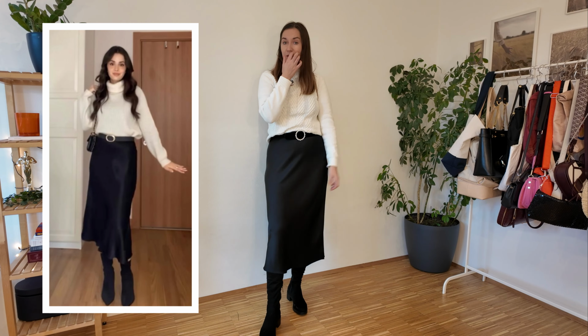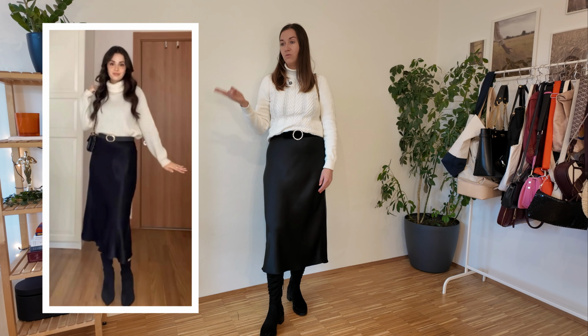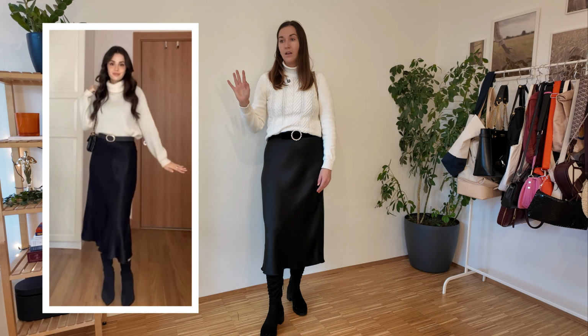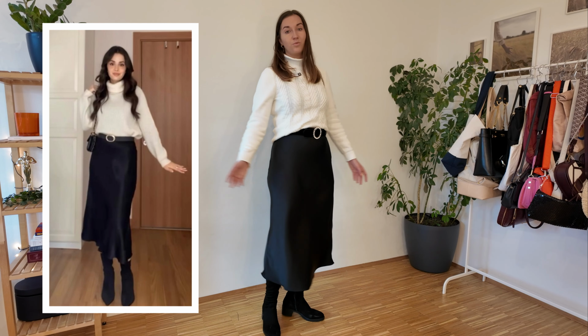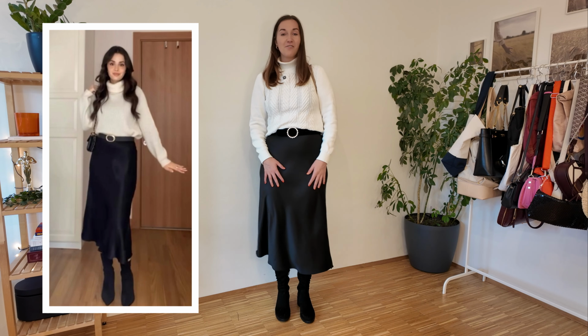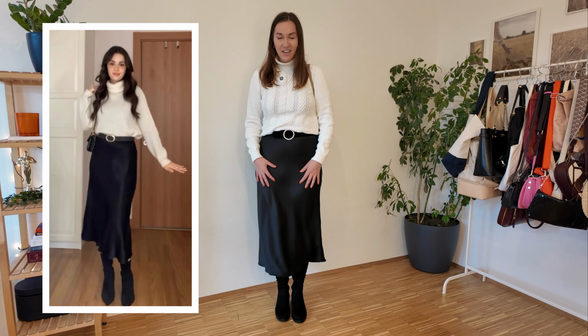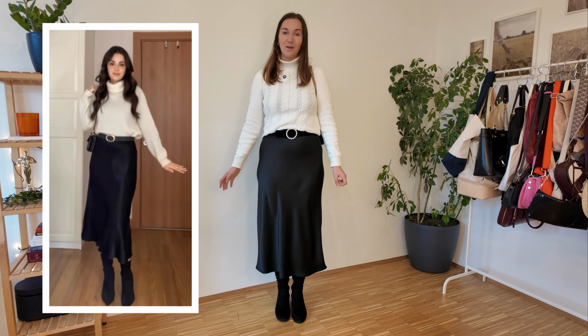And again, this is an outfit, like I said, I can imagine wearing to work, to meet with friends, to go even to some nicer dinners, events, etc. So I think it is very versatile, and I will definitely be re-wearing it to a lot of different occasions throughout the winter. I will definitely give it a 10 out of 10. Once again, let me know what you think, and let's move on to outfit number 4.